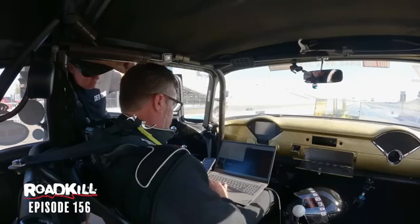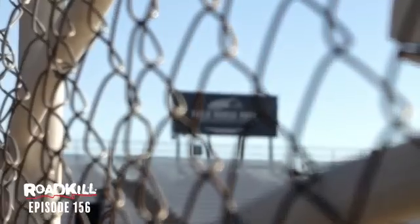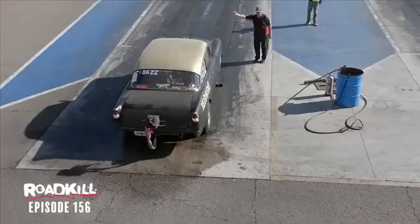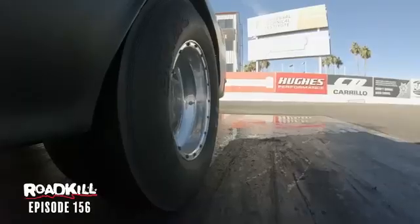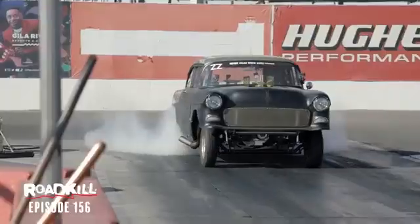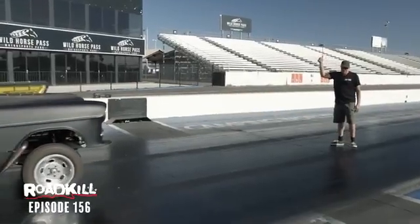He's got the computer out. We're looking at the data, just what happened, to make sure that the 2-step rev limiter was set where it needed to be. There we go. All right, burnout number 2. We've lowered the rev limiter. Let's try this again.